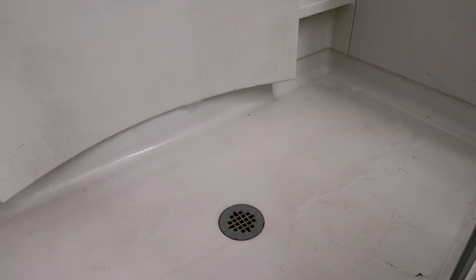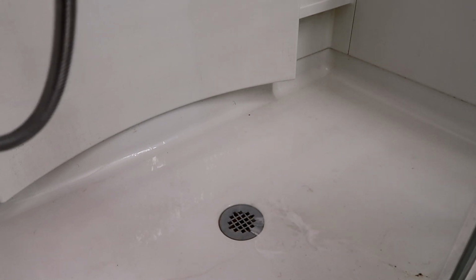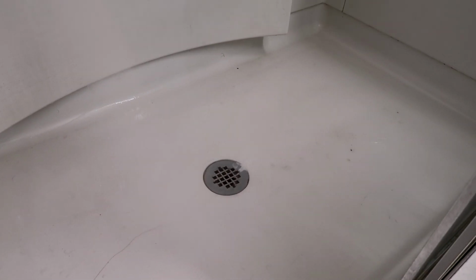There's always something so satisfying when you have an area that's really dirty and you just get to wash it all away. I find that truly, truly satisfying. I don't know if anybody else does. Just let me know down below if I'm just the weirdo that likes to watch that.